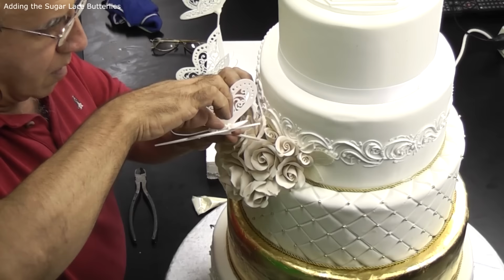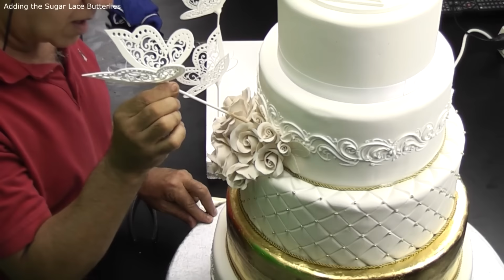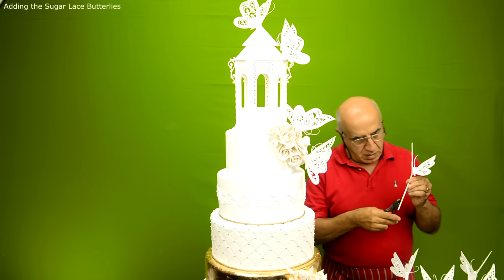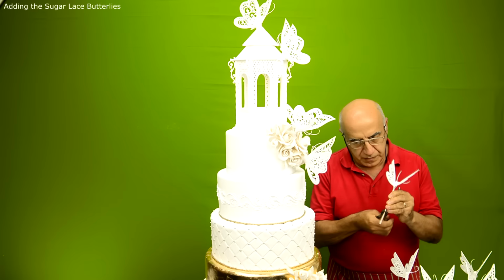Don't push from the wings because otherwise it will be wrecked. So you have to push it. I think it's too long because it's touching somewhere inside. Take it out again and cut off a little bit. Don't snap it, because the snap will vibrate and the butterfly will break. Just slightly push here and break it. That is compressed paper actually, these cake pop sticks.